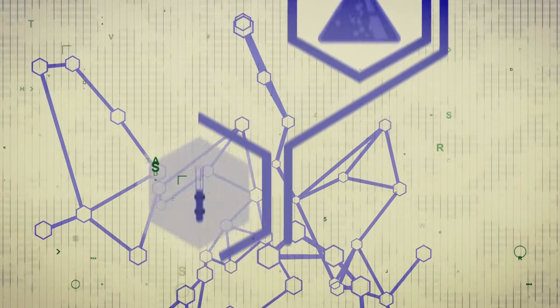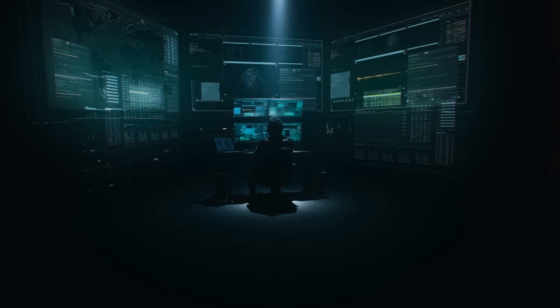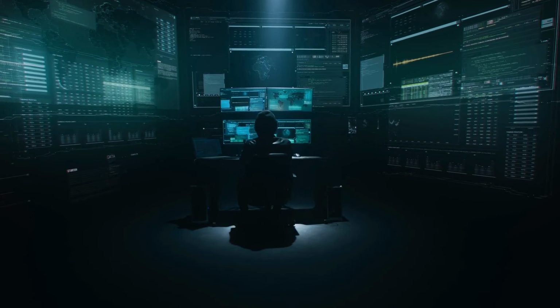AI is also transforming the field of chemistry. Machine learning algorithms can predict chemical reactions, discover new compounds, and optimize chemical processes. All of this helps scientists save a lot of time and resources in the labs.